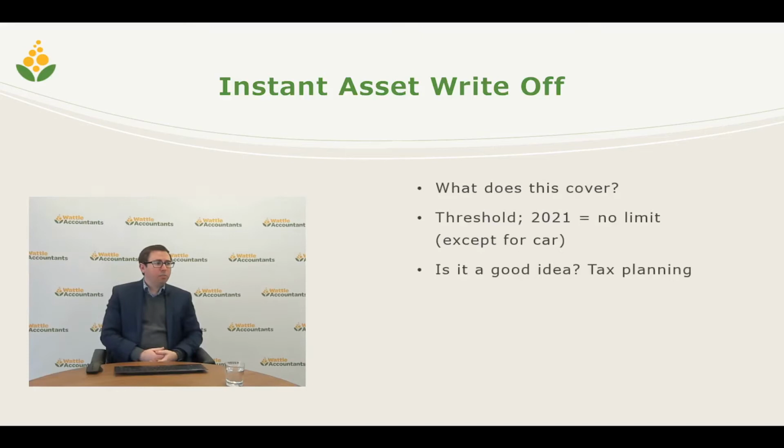So sometimes, from a tax planning point of view, it's not a good idea to buy a new asset. So do you really need the tools? Our advice: make your business decision driven. Don't make it tax driven. If you really need that tool or that new vehicle, you should buy it. The tax deduction will lower the cost.